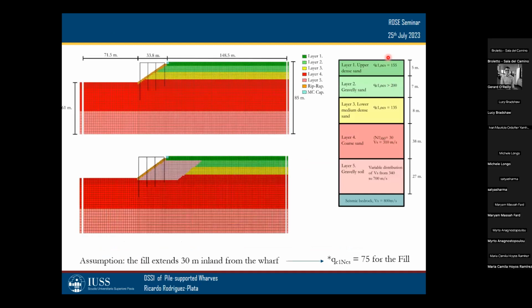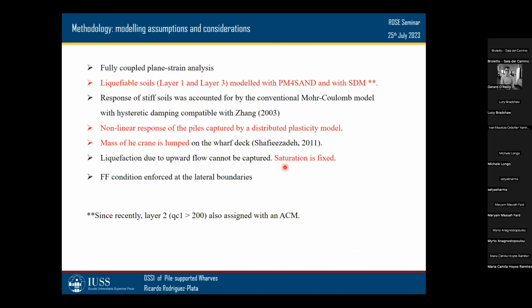So this is the native deposit. The model depth is around 85 meters, and it's around 250 to 260 meters wide. The properties of the first 20 meters are based on the CPT characterization, whereas the properties of the deeper layers were selected based on previous studies and other types of field measurements. So this is a summary of what we are doing in terms of the analysis.